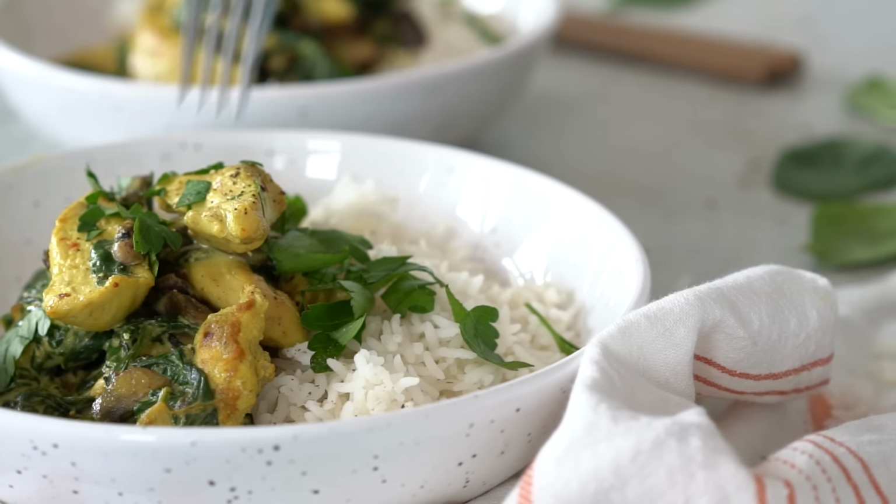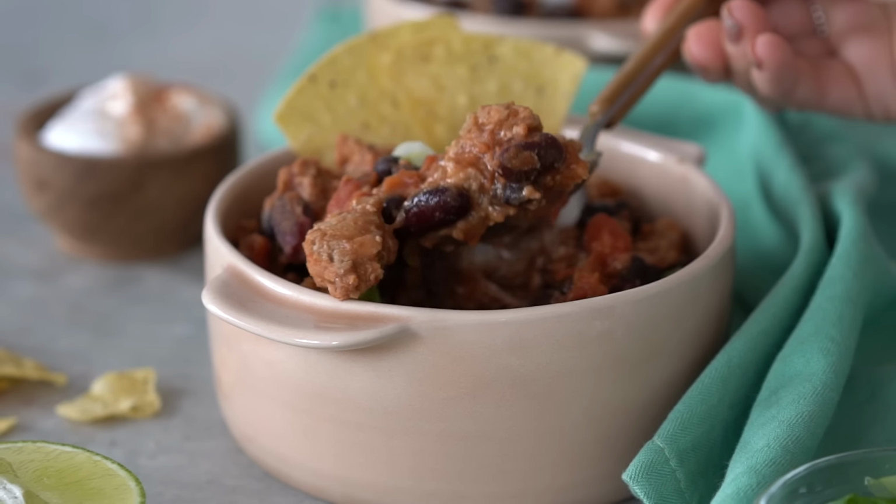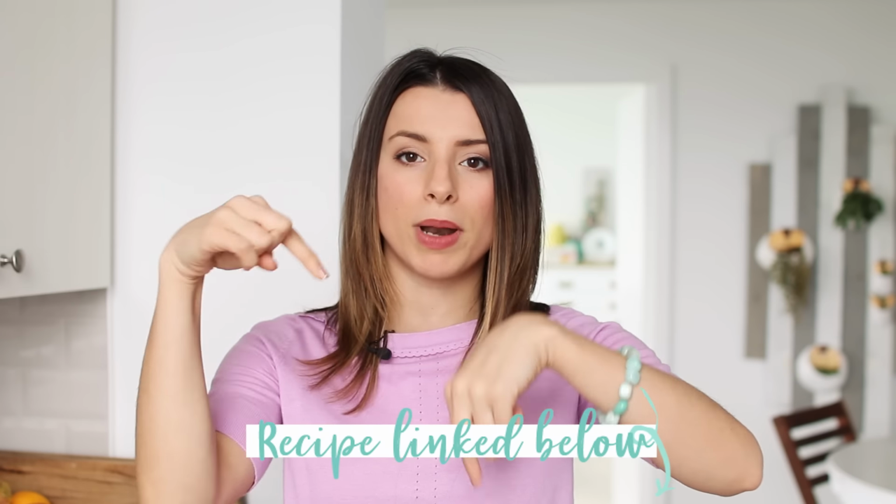So for my 3 dinners, we are making a creamy coconut mushroom chicken. Next up, we have a 3-bean turkey chili, and then last but not least, a stir-fried cauliflower rice recipe. I know you guys are gonna love them. All 3 recipes will be linked on the blog down below in the info box for you guys to check out. So without further ado, let's hop right in.